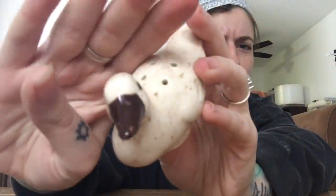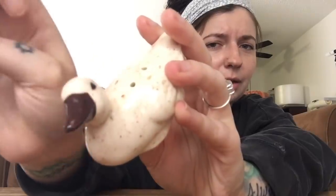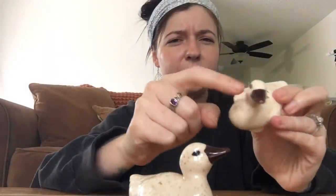I think this is the last speckle pottery that we have, but look at them, they're so cute. This one has minor chipping, a little minor doink right there on his little beak, and this one also has one, a little bit more noticeable, but the clay underneath is brown, so you can't really see it. It's not like it's white, you know what I mean? It doesn't stand out.